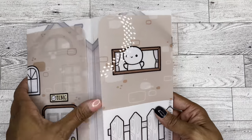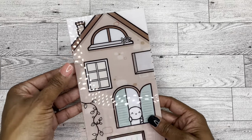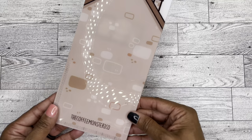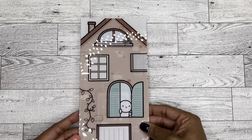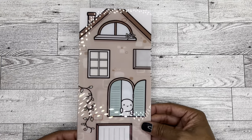I guess you can put stickers in here. I don't know what this is for. I have no idea, but I love it because it's so cute. So I'm gonna have to find something to use it for, and hopefully somebody else will give us an idea of what to use this for, because maybe I'm just not thinking about it because I'm tired. So yeah, anyway, here's day 9.